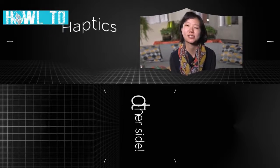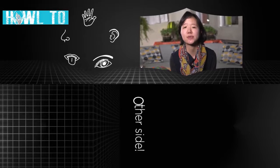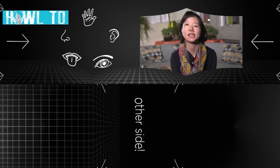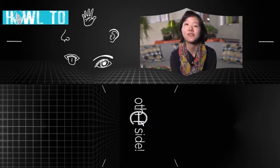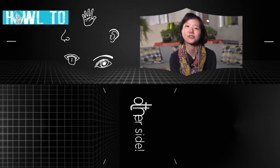Things like haptics, the science of touch, will help us to better understand our real senses in order to simulate them in virtual reality. By the way, simulating these other senses, like taste, smell, or touch, will eventually help us to improve motion sickness, which a lot of people feel in virtual reality today.